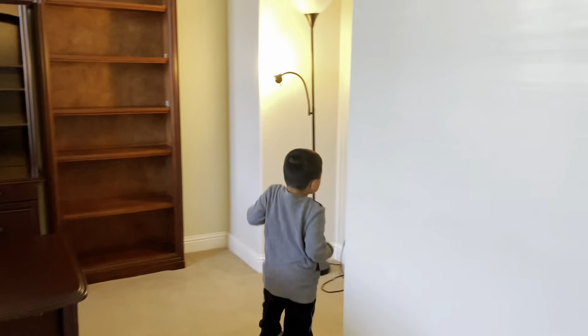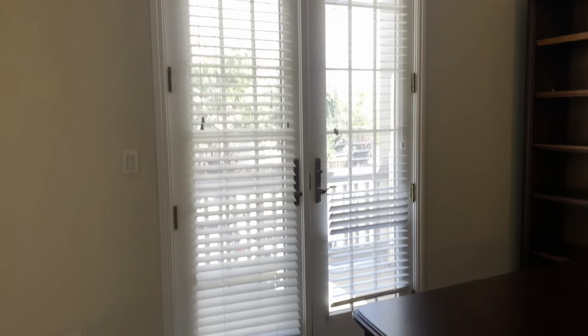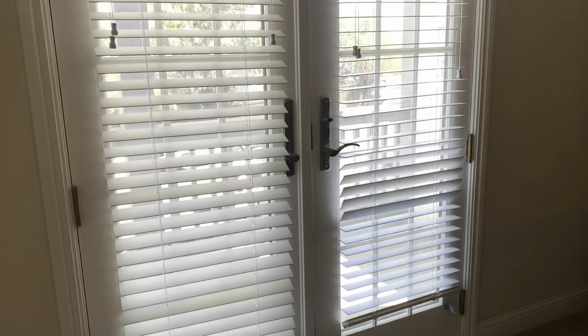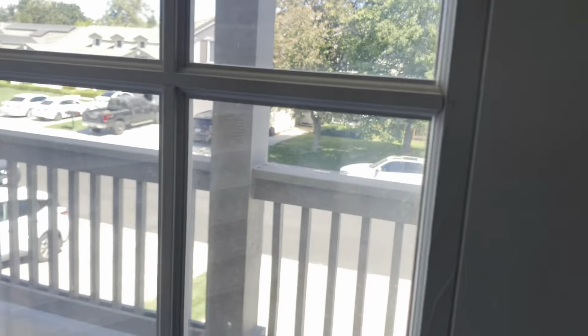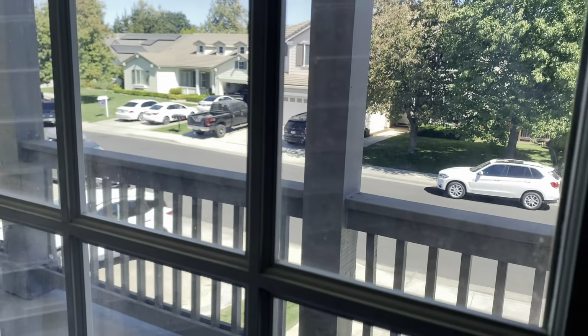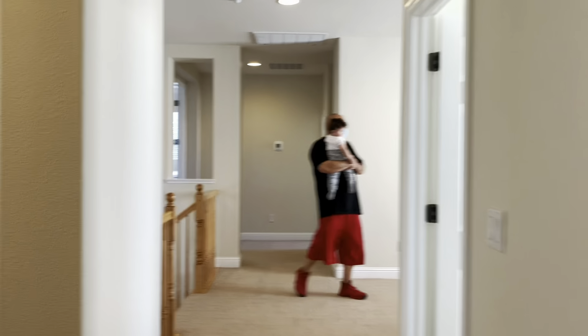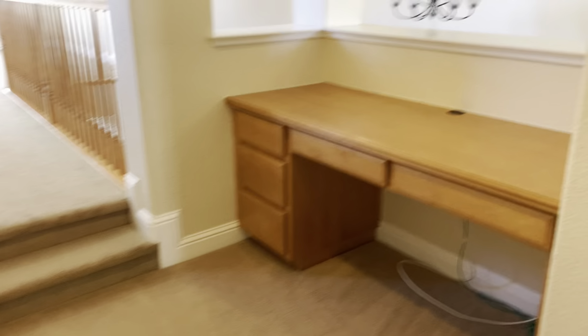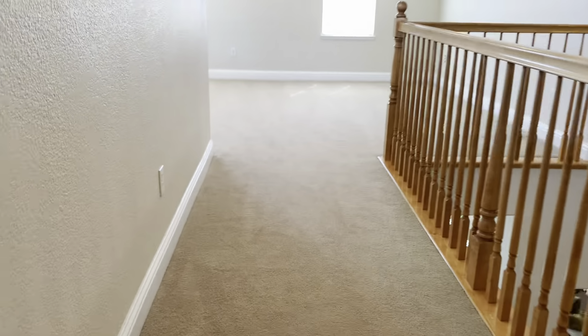Did you see? Oh, and this has the double doors to go outside. The balcony. It has a little balcony right here. Wow, little desk area. And then it has like another loft.